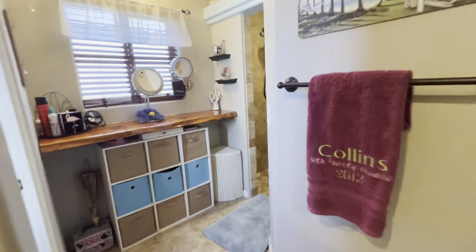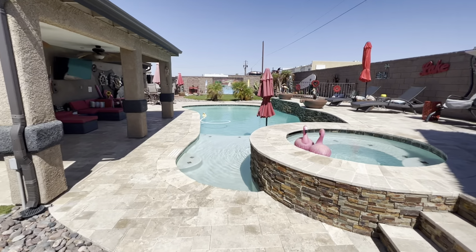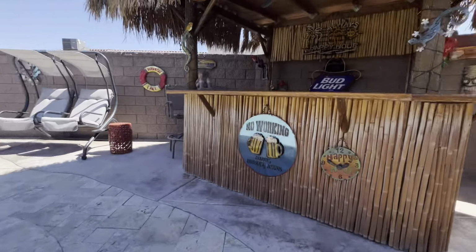And what you've all been waiting for, if you've been looking at this house online, absolute party paradise backyard. So much to love about this home.